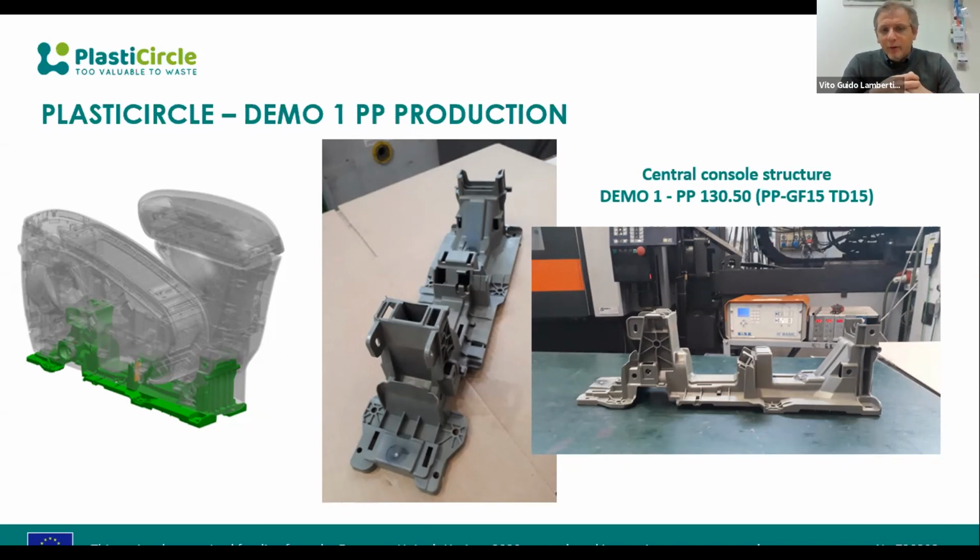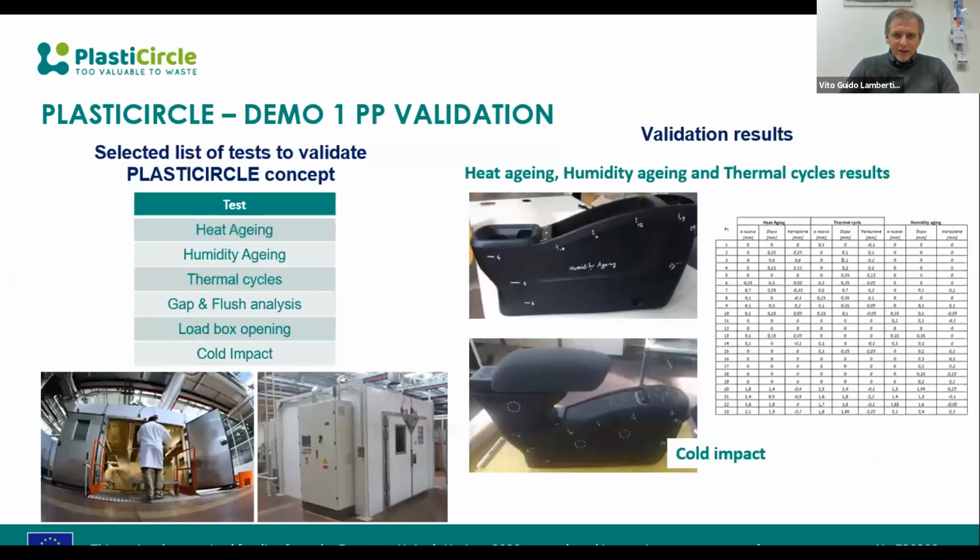And we use the material produced by Proplast to produce a set of this sample, and clearly we start to do a preliminary validation to check if this material is compliant with the material test that usually we are doing in our labs. And so we select a list of tests that we performed in our lab that include the heat aging, the humidity aging, the thermal cycling, so the analysis of gap and flash before and after these cycles, in order to understand if there is some weakness, if there are some problems in terms of deformation and weakness in tightening the different material together with our component.